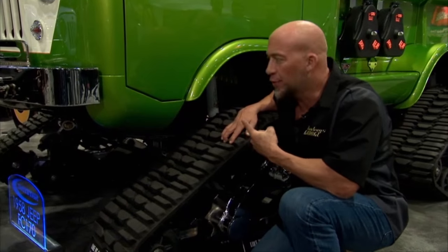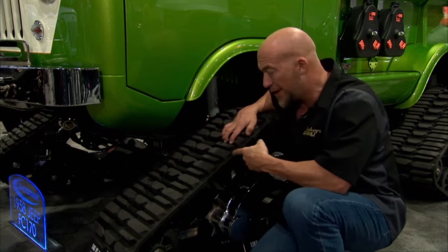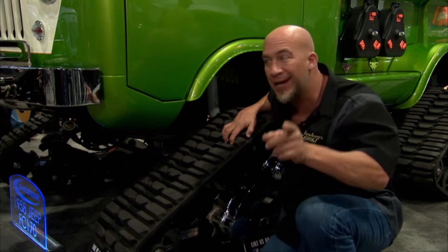Boom! Check this out, the Green Machine, a 1958 Jeep with Trax. That's what I'm talking about. See this thing next at SEMA.